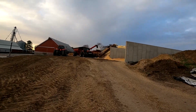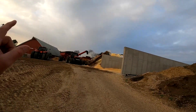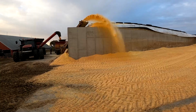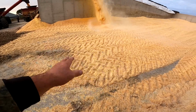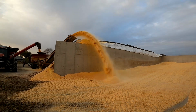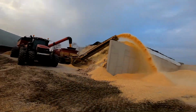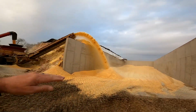But we got quite a contraption going on here. High moisture corn going into the pit. So they go from the combine, to the grain cart, to the grain cart, to the grinder, up over the top, into here. And it grinds it up. Isn't that kind of cool? Glad the wind's going that way. Then Curtis will come in with the blade on the tractor, and you'll blade it up, pack it, blade it up, pack it, until this thing's full. That makes sense.